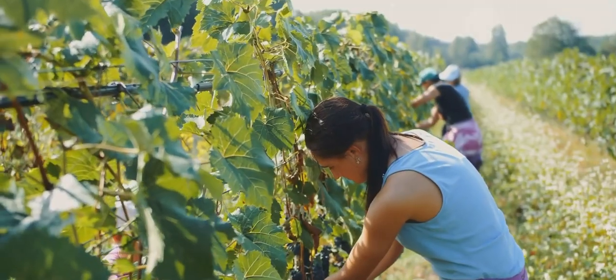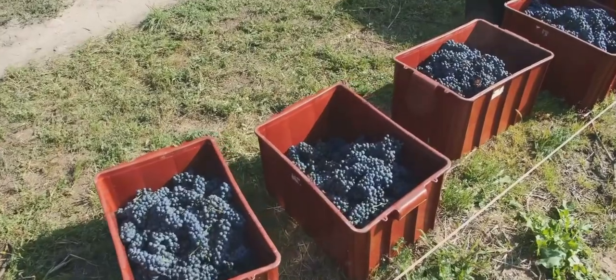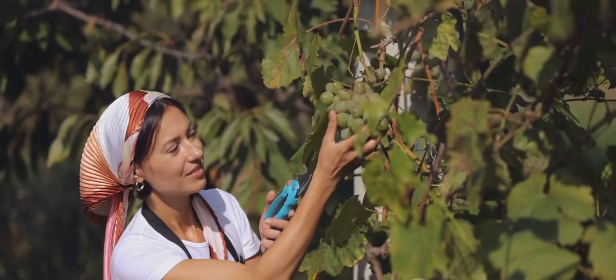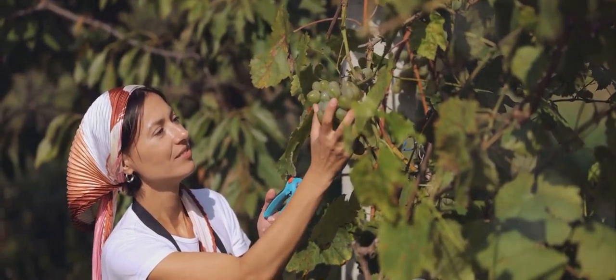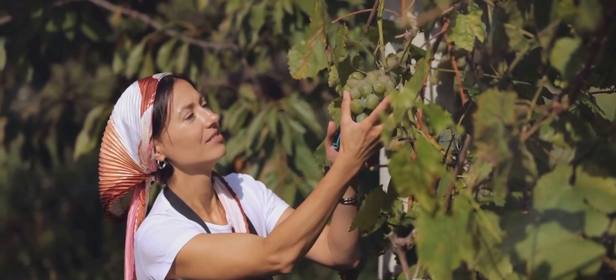Then comes the method of harvesting. There are two main ways to do this: hand-picking and machine harvesting. Each has its own advantages and disadvantages. Hand-picking is labor-intensive but allows for a careful selection of the best grapes. It's often used for high-quality boutique wines. On the other hand, machine harvesting is faster and more efficient, making it a popular choice for larger-scale productions.